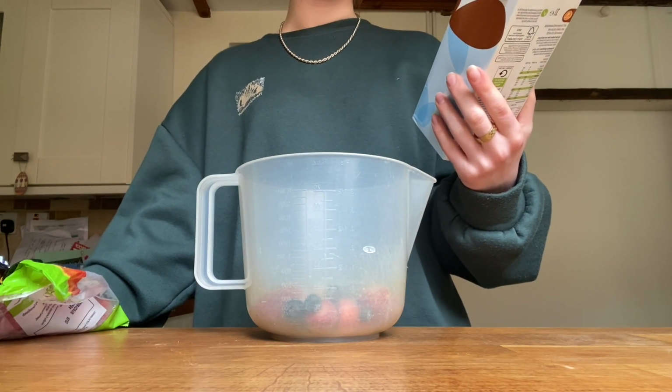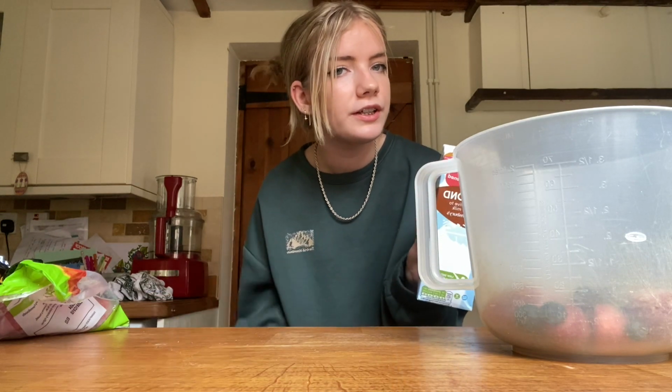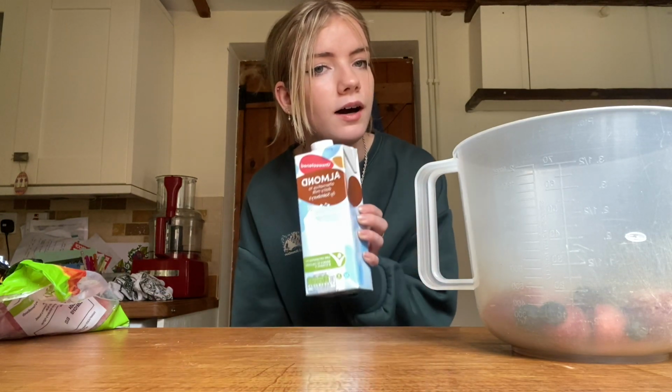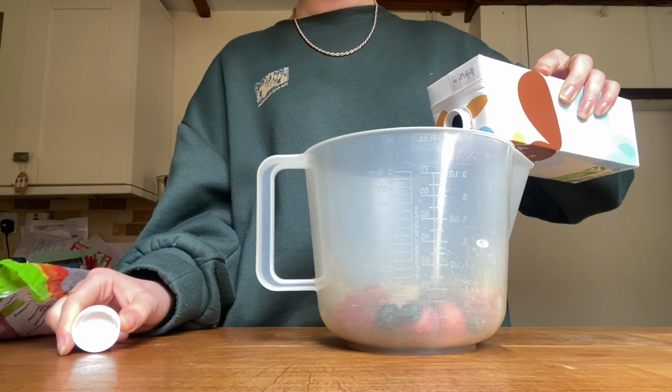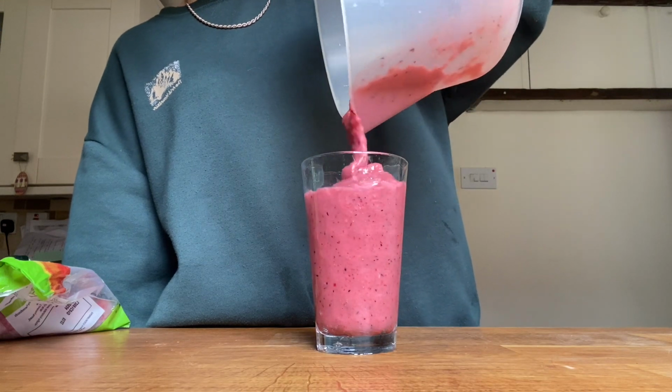This is just the Sainsbury's one. Now my favourite almond milks are the Rude Health almond milk, and there's also a Wonder, I think it's like a pea milk. I'll put a picture on screen if I can find it. That one is really good, but this is the only one we've got at the moment, so I'm going to use some of this. That is literally the perfect fit.